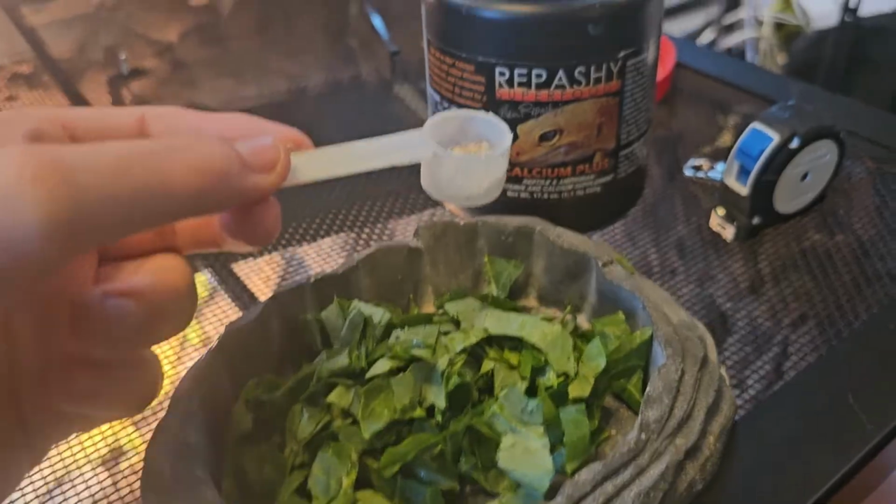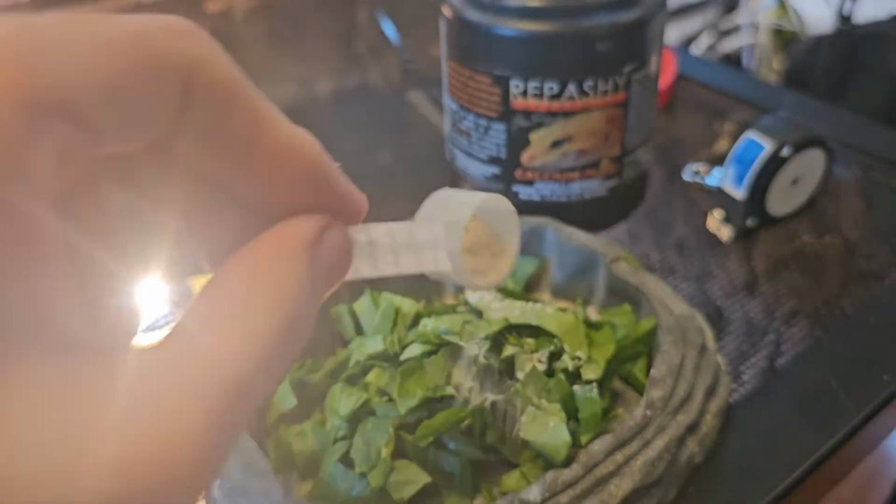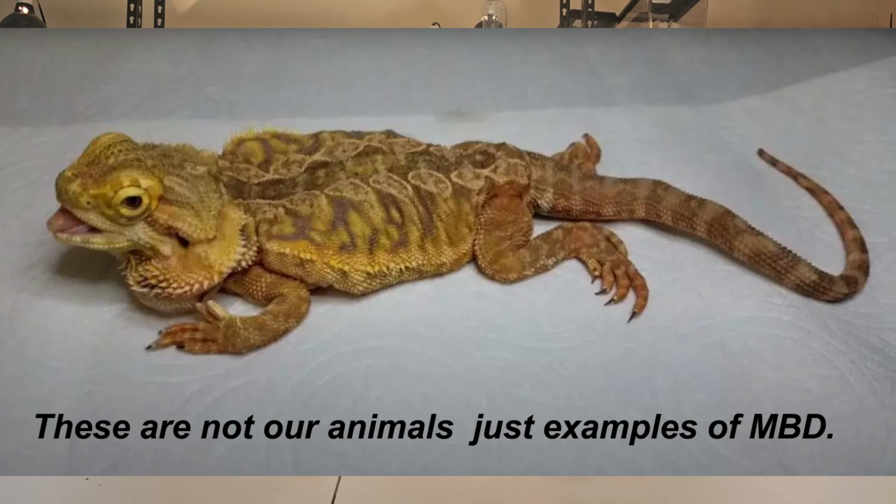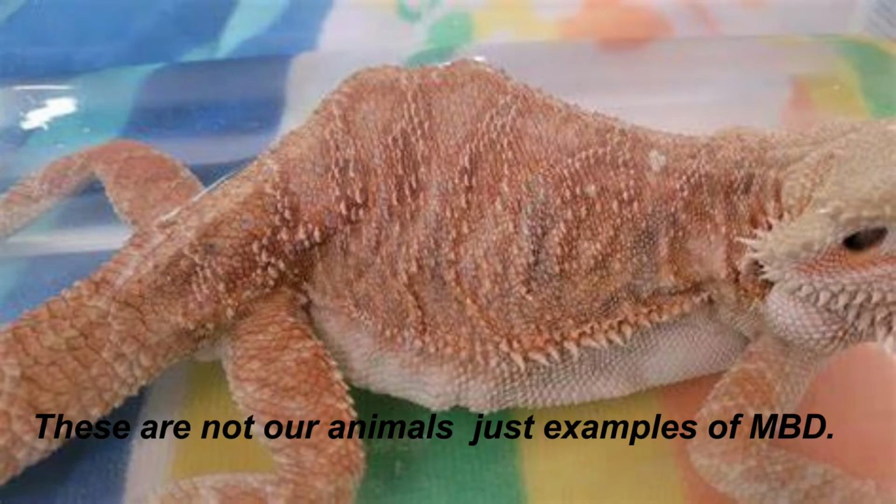On top of all of that, with all the bugs and all the salads, you're going to want to dust them with a calcium powder, because this is also going to keep them healthy and keep them from getting metabolic bone disease. If you don't know what metabolic bone disease is, I know we've mentioned it a couple times, it is a disease that they can get where their bones don't grow properly, and they're going to be misshapen, and a lot of times it's hard for these bearded dragons to even walk around. So you're going to want to make sure you have plenty of calcium powder and also that really good UVB bulb that we were talking about earlier.